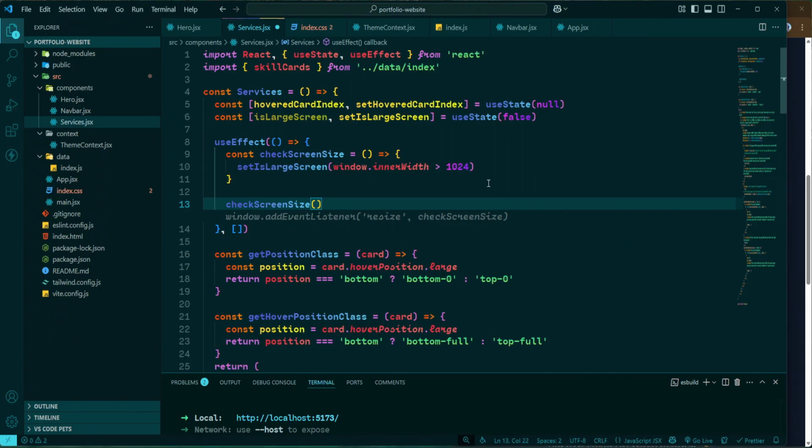Right now, our check screen size function runs once when the component mounts. But what happens if the user resizes the window? Currently, the screen size is only checked on page load, which means if the user starts on a large screen, the layout will be set accordingly. However, if they resize to a smaller screen, the layout will not update dynamically. To fix this, we need to listen for changes in screen size using the resize event.